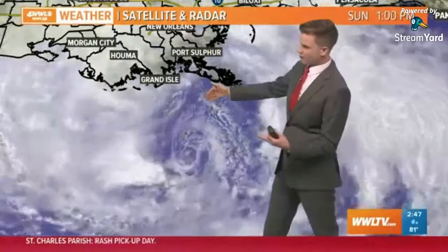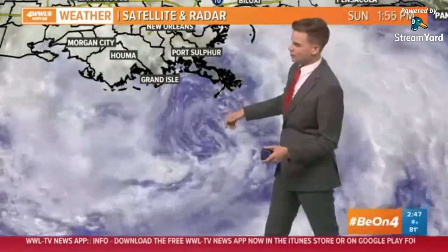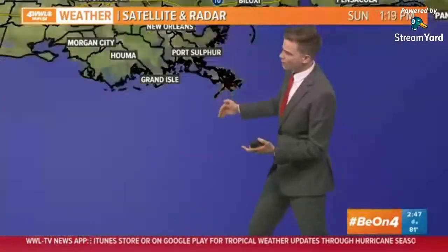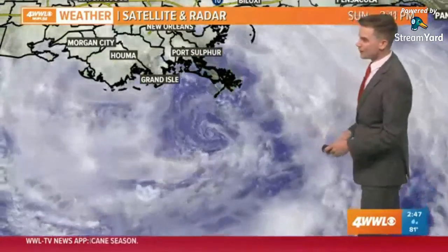And I can tell you, we're already starting to see some northerly movement to this, which is good because for a little bit there, it really kind of wobbled and stalled out. But it looks like now that this little vortex is swinging back to the north, we're finally starting to see some movement to this thing, which is good because we need this thing to move and get on out of here. We don't want it to stall out.